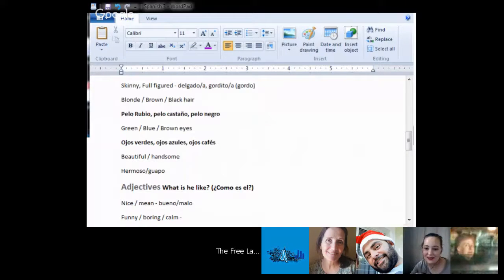Okay, so ojos are eyes. So green eyes, ojos verdes, blue eyes, ojos azules, brown eyes are ojos cafés. Cafés. Okay. Ojos cafés, like coffee eyes. Okay, Fabio, ¿qué ojos tienes? ¿Qué color?